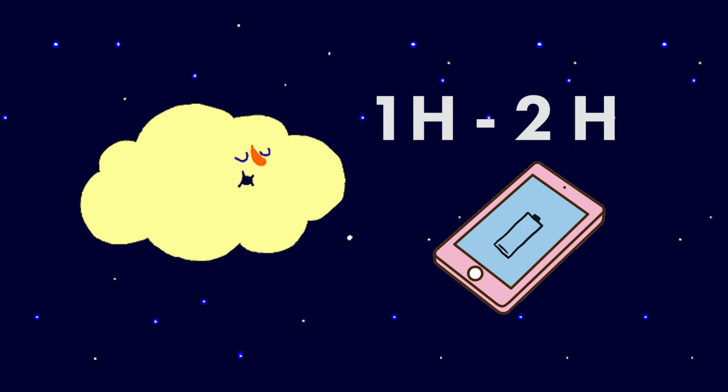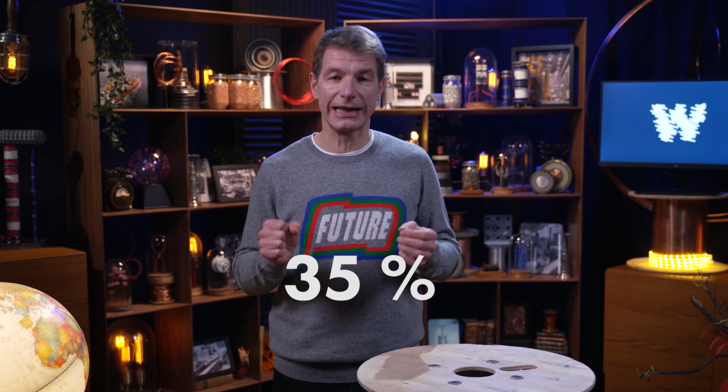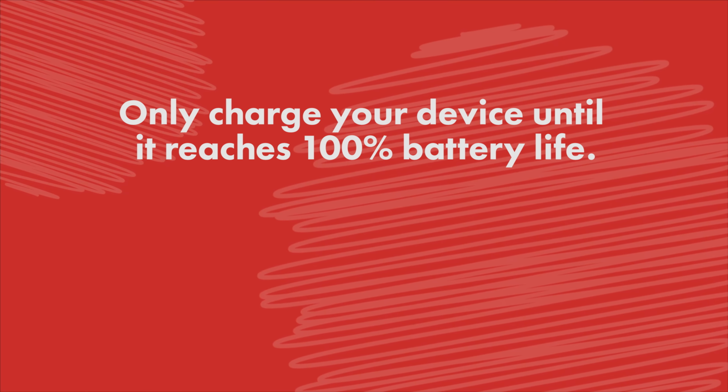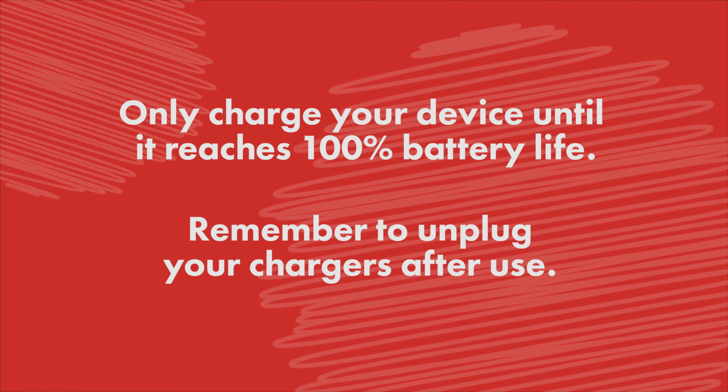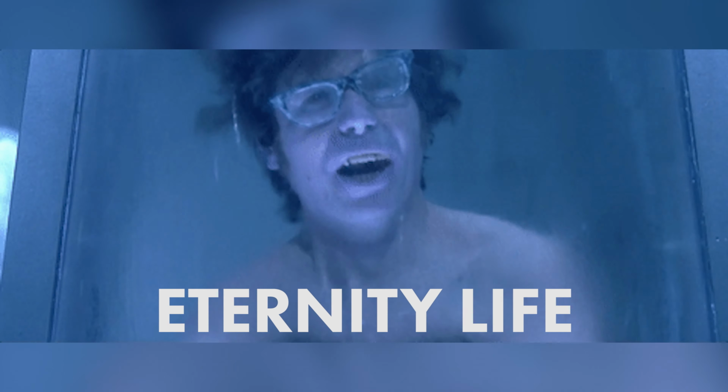For people charging their smartphones during the night, 1 or 2 hours is more than enough time. Any more than that is useless and may lead to 35% in additional power consumption. So 1. It is better to only charge your device until it reaches 100% battery life. And 2. Remember to also unplug your chargers after use. The above tricks will limit the thermal aging of your charger and device battery as well, since both heat due to losses. Less heating equals longer lifetime.